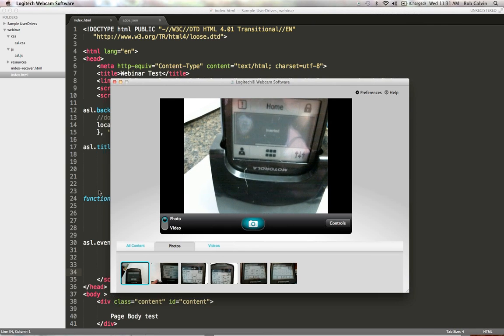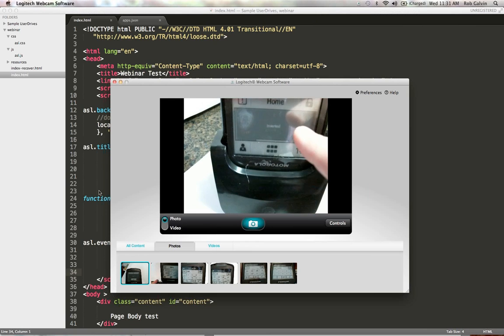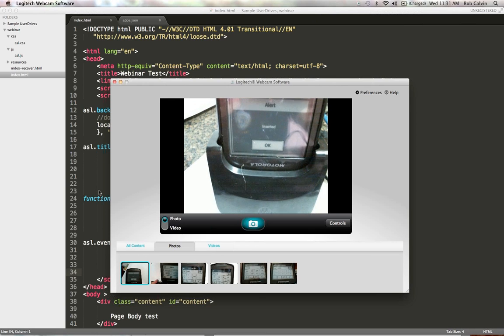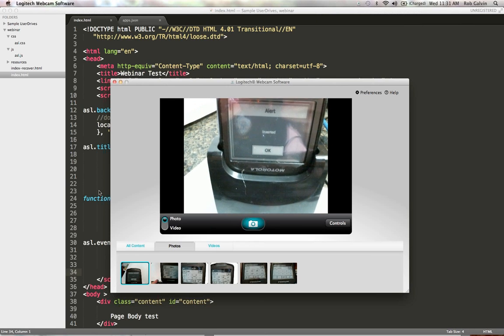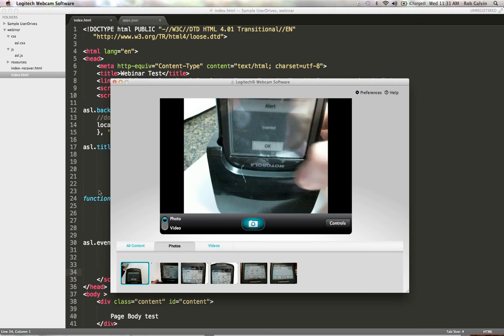All right, so you can see when you cradle the device, it goes to the home screen automatically, but this space in the middle here is the last running application. It's grayed out. So if I tap on it, we'll jump back to the application, and you can see that the cradle event was fired and kicked off the alert, which is a typical JavaScript alert.